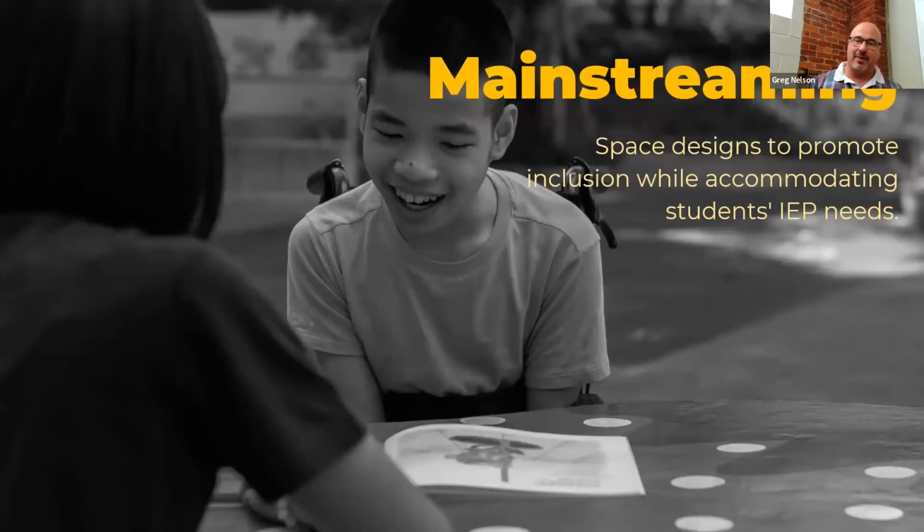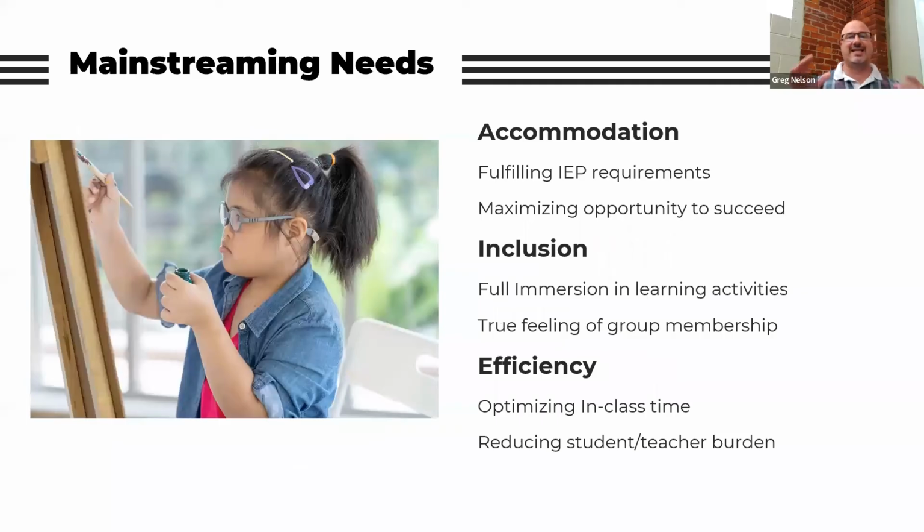I want to start with mainstreaming. In most states, there are goals to have a greater proportion of students with IEPs in a typical classroom 80% of their time. With these goals, we're going to see a lot more IEPs and requests for accommodation. So let's talk about what the needs are. I break it down into three things. Accommodation, which is fulfilling the IEP requirements. It's making sure that each student has reasonable accommodation for the things that they need in order to succeed in their class.